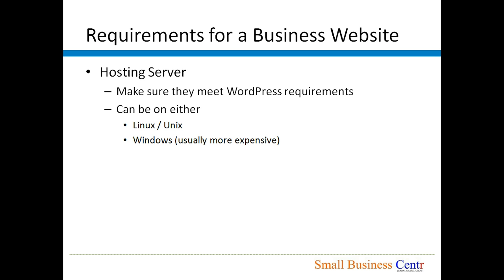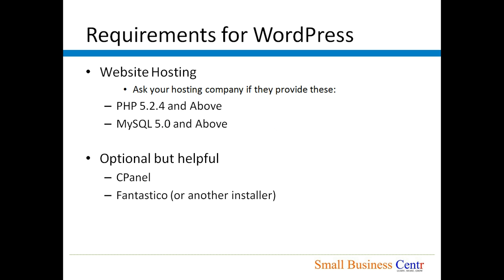Windows, generally speaking, is going to be more expensive because there's a license associated with the Windows server, whereas Linux servers are free, so they're usually cheaper. Also, you will find that if you're going to install a lot of applications other than WordPress, Linux, generally speaking, will support them better than Windows will. That's not to say that Windows is not better than Linux, but I'm just telling you what's out there today. This may change over the next few years, I don't know. But it's something that you need to keep in mind when you're thinking about who you want to host with.